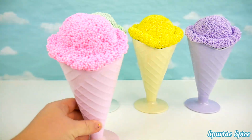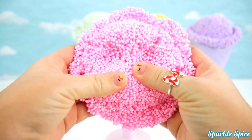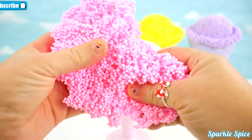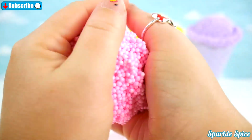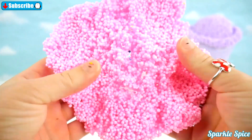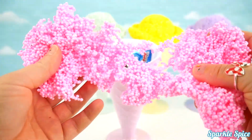Let's take a look at this pink ice cream. Oh, it's so foamy and squishy. Can it stretch a little bit? Wow, I can squeeze it in my hands and make a ball, or stretch it out and make it kind of flat. That is really neat. It comes apart so easily.